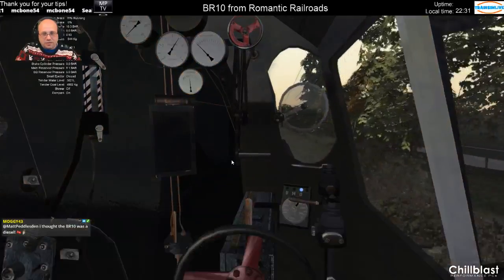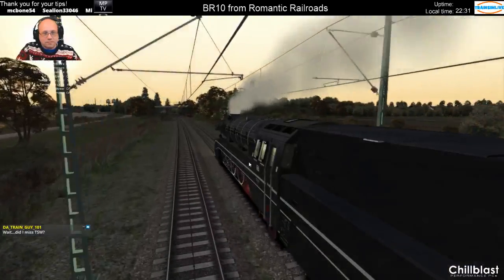Right, we found the ideal fire mass. It's about 70% by the looks of it.